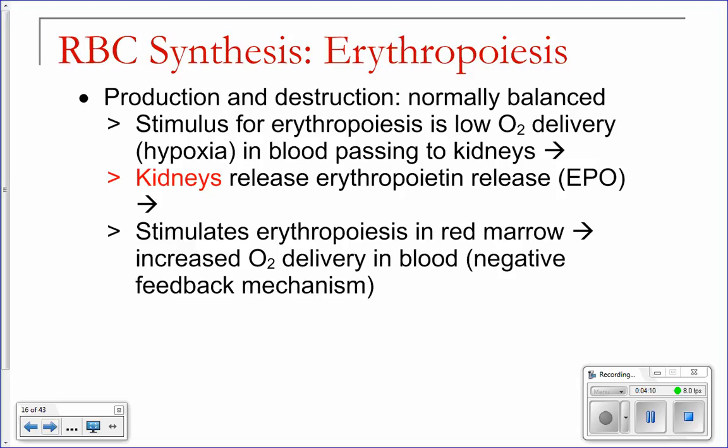As that blood circulates, your kidneys are what pick up on this lower oxygen level. They're the ones that detect it. Like, not enough oxygen, this is a problem. When they detect that, they will release this hormone called erythropoietin into the blood. The blood circulates into your red bone marrow, and the erythropoietin stimulates that pluripotent stem cell in order to start creating more red blood cells. As more red blood cells get produced, oxygen level rises, and the kidneys produce lower levels of the erythropoietin. Does that make sense?